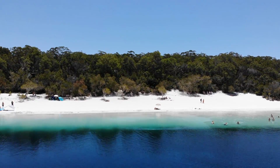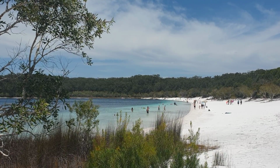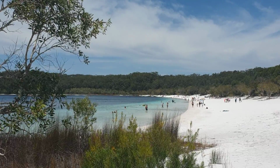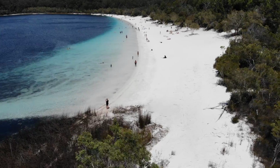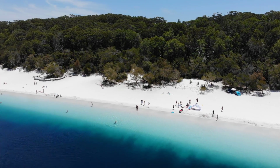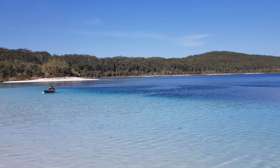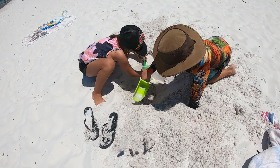So this is magical. Pretty busy here. It was pretty quiet when we first got here around 9 o'clock, and then the crowds have started arriving, but it's a massive lake, so you've got plenty of room to have a swim and find yourself a bit of space along the crystal white beaches. The boys have spent the day out on a kayak cruising around. A couple other families had a ball.